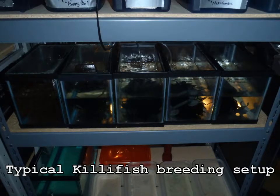Oh yeah, they do. Live foods they'll go nuts for. That's one thing they will never refuse is live food, and it's fun to feed them that. You see a reaction out of the fish almost instantaneously. Since killifish live in small bodies of water, smaller aquariums work, as we were discussing.